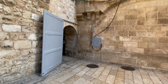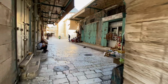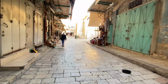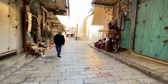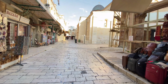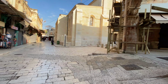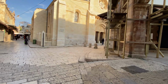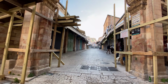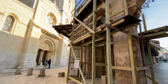Many of the sites are undergoing massive renovation and are closed or partly closed. The City of David, the Western Wall tunnels and the Tower of David are being renovated. You need to register in advance and come at a specific time to visit a lot of the sites. And as it stands now, in March, you need to be vaccinated if you want to go into a hotel. So I wouldn't jump on the first plane to Israel, but it is getting better.